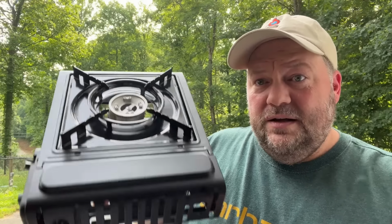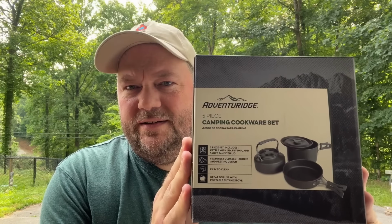So, not bad. But now, I want to show you something that I'm also excited about that I wanted to put on that camp stove, and that is a little cooking kit. Yeah, it's like a mess kit for one.